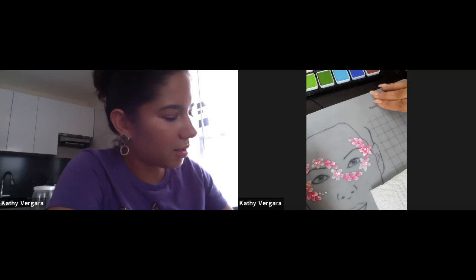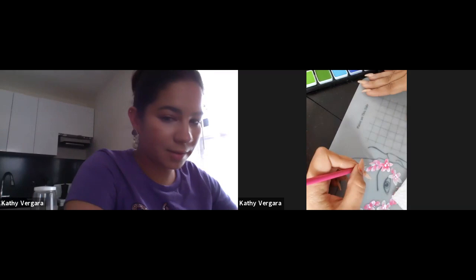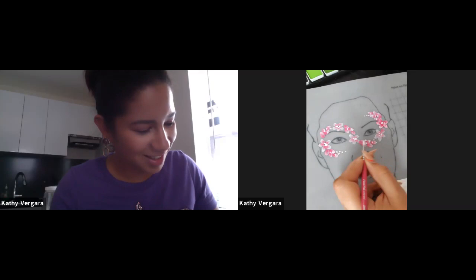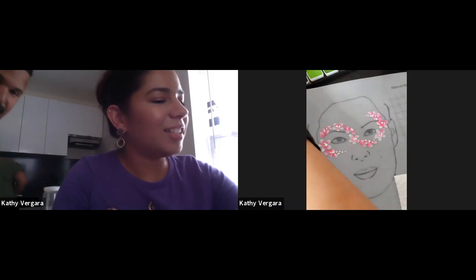And then I usually put some dots in the middle of these. I think it's off to the side now. Oh, sorry. Put some dots in the middle of these clusters, like that. There you go. Just to kind of end it off. But if I go over there, this camera's off. Okay. So basically, you can end your design just like that.